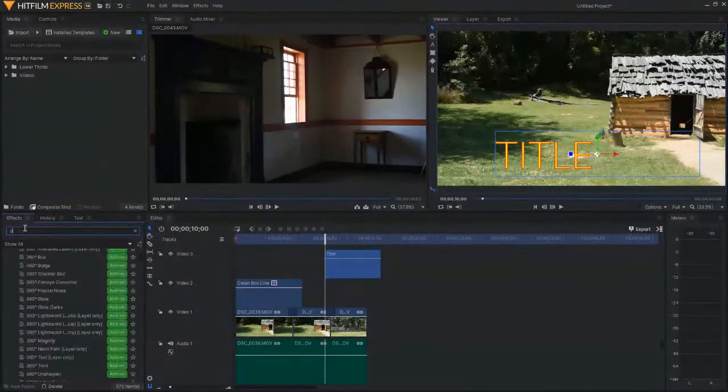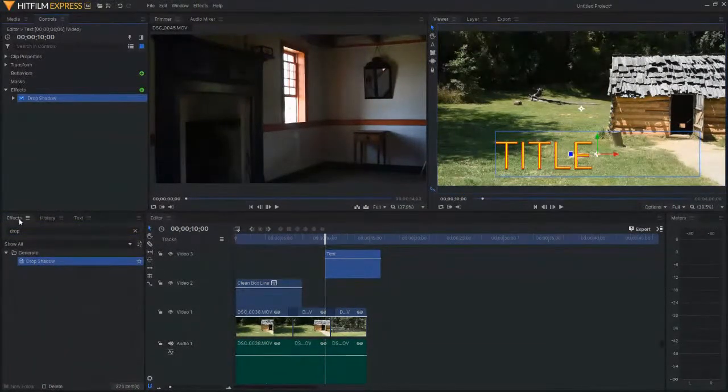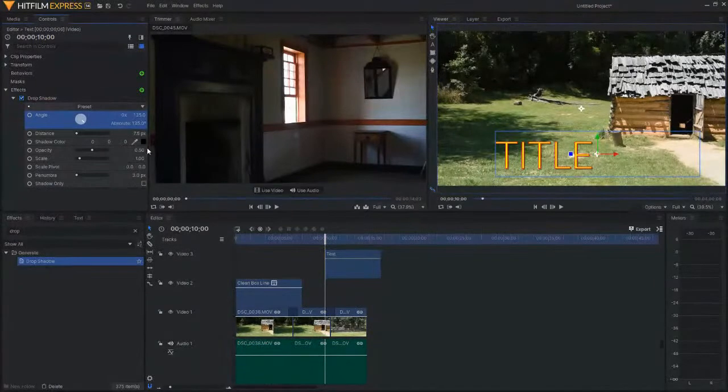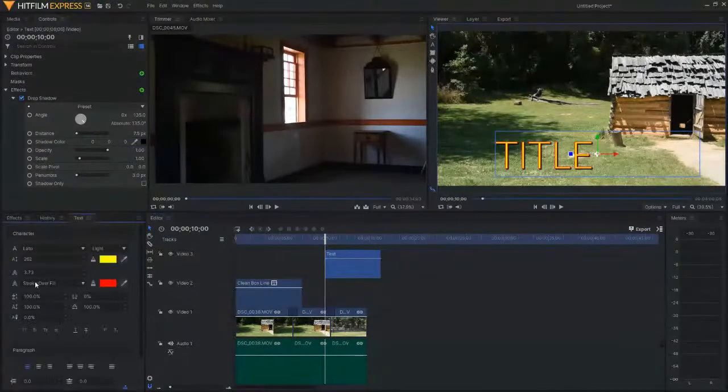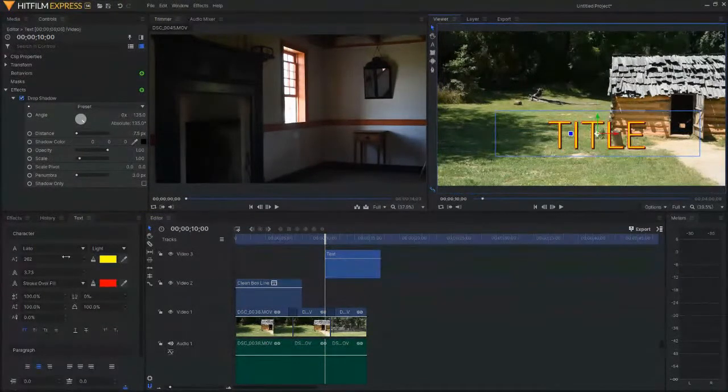I'm going to add a drop shadow because, why not? Yeah, because why not? Otherwise, it's harder to see. So there's a little drop shadow on that title. I love 3D extrusion. I don't know why. I just love the look of HitFilm's 3D extrusion on text. I love that it pulls environment maps. I just really like it. Don't know why. Yes. Totally.